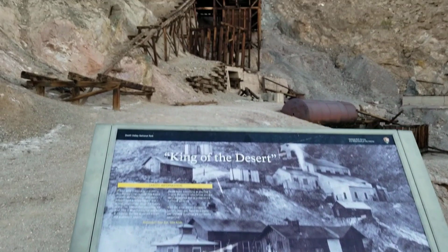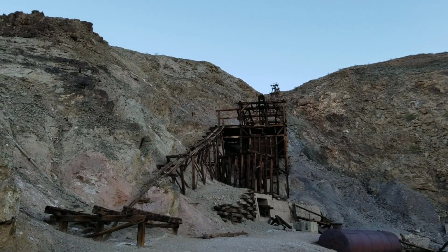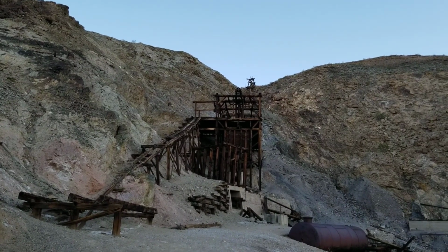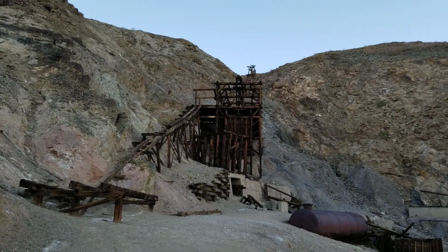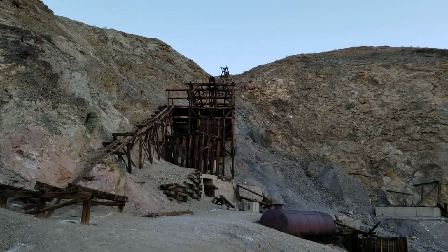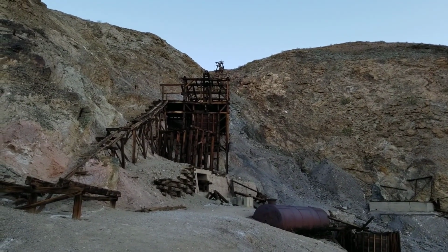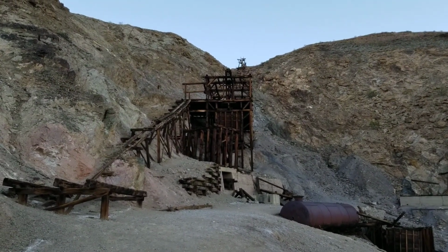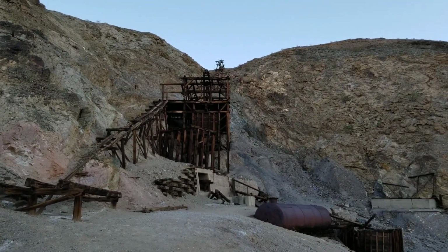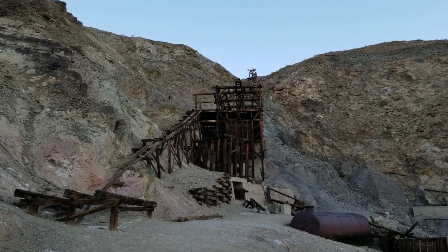I'll read a little bit of that. Good fortune inspired the name King of the Desert, coined for the Keane Wonder Mine by the Rhyolite Herald in 1911. The mine was discovered by Jack Keane and Domingo Etcharren in 1904, producing over $1 million in gold from 1904 to 1917. The mine shared the distinction of being profitable with the mines in Skidoo and Rhyolite. The gold from the Keane Wonder Mine returned as coins to pay its employees.